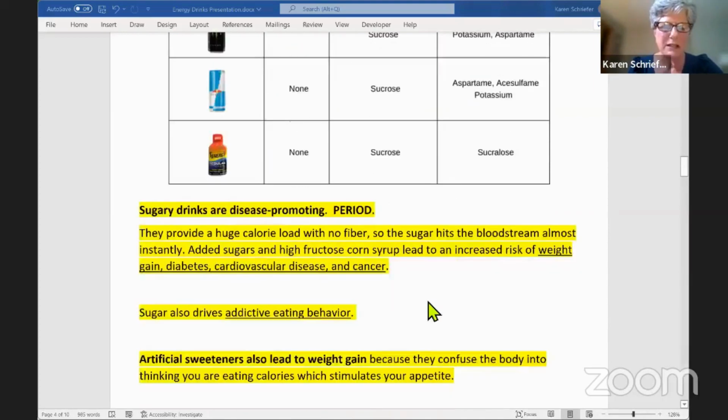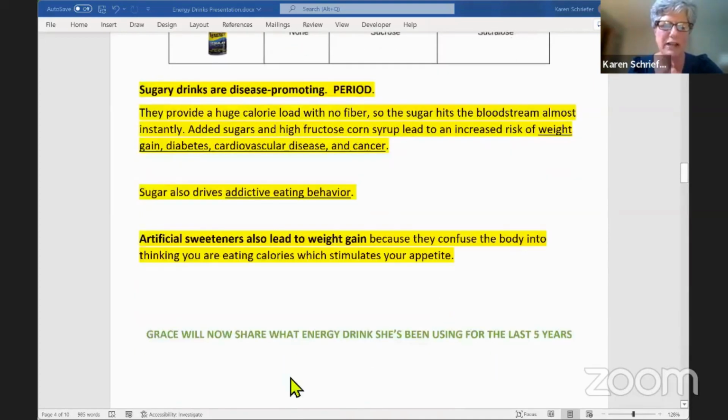But Grace is going to be telling us she found an energy drink she's been drinking for the last 5 years, and it's a lot healthier than the 3 that I just showed you. So I'm going to stop sharing my screen and Grace can tell you all about that.